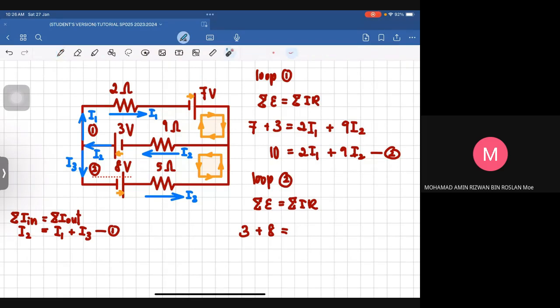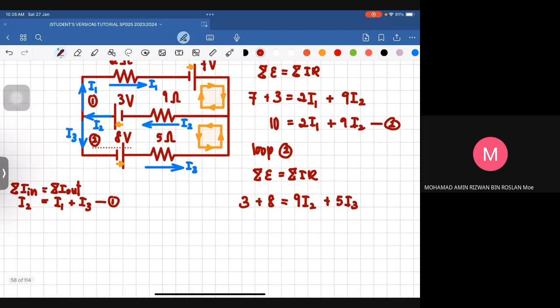Okay, sudah, EMF sudah. So now we have to check resistors. Kita ada 1, 2. So this one is pointing as the same with the direction of the loop. So it is 9 I2 positive. And then we have this, I3, which is also following the direction of the loop. So dia akan jadi positive 5 I3. Okay. So dari sini yang ini akan jadi 11, yang ini 9 I2 plus 5 I3. So this is your third equation.